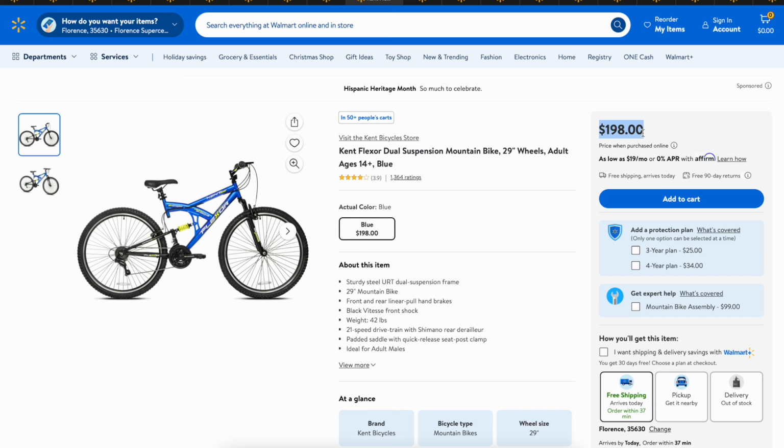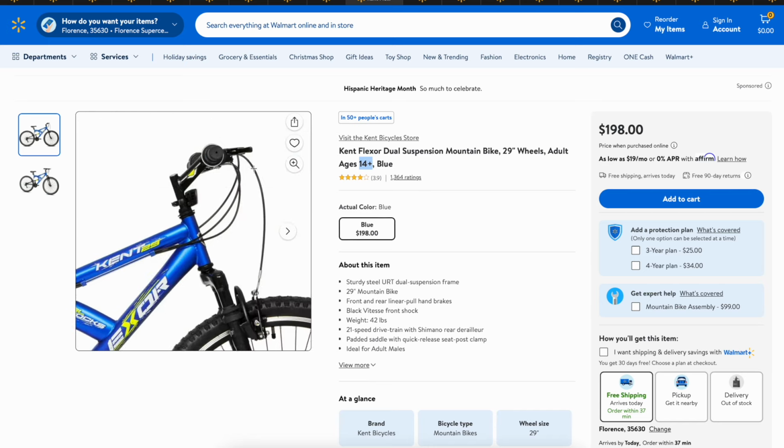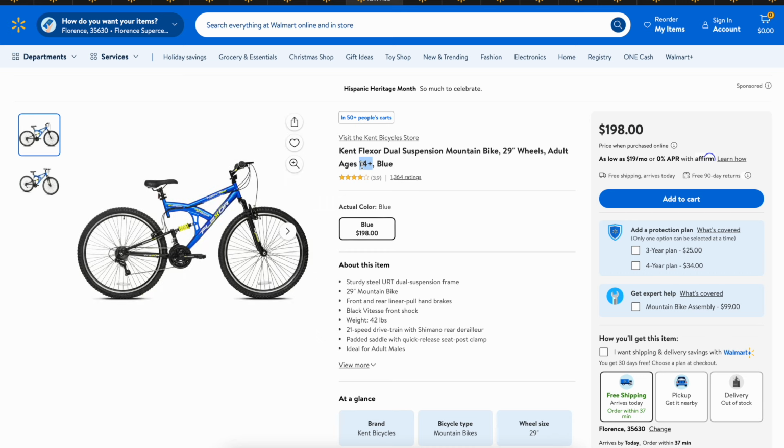Someone rolled this out for me as a Christmas present, especially if I'm 14 plus in that range. Yeah, definitely a good bike for riding around the neighborhood, riding trails. And when you're 14 plus, you don't weigh a lot. You're not putting as much stress on a bike. So the Kent Flexor, if you're looking in that Hyper Havoc range and have a few extra more bucks, and this is what they have, yeah, it's a fine bike.